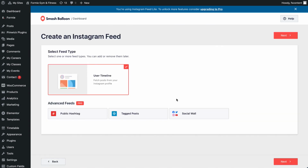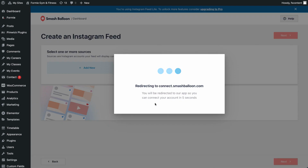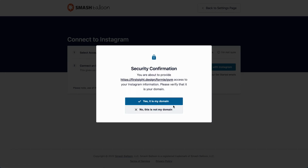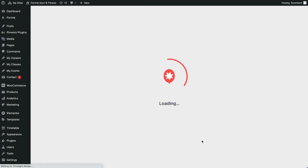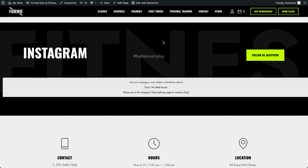So the start screen you'll see like this one. You'll have this add new button, click it. Then click next, add new, login with Instagram, allow. Yes, it's my domain. Choose the feed you've just added. Click on the next button. And you'll see the feed. So you can just click on save button, and let's take a look how our feed is shown currently on the website. You can see that there is no feed right here.